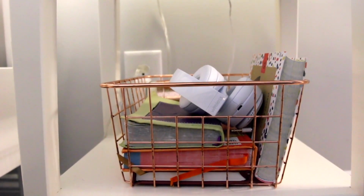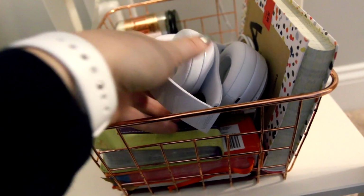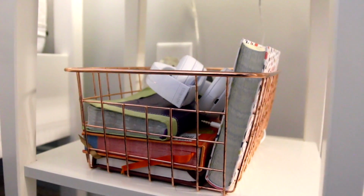Down here I have a basket of essentials that I love to have, which just has my Bible, devotion book, journal, headphones, and even my 365 page. I just love having these baskets, and they have everything in one place, which is awesome.